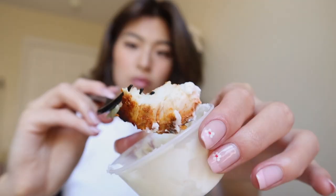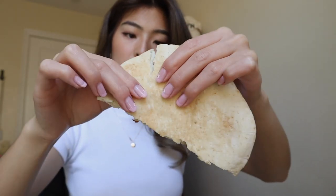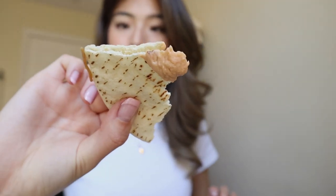This place will forever be one of my favorite Mediterranean places. I'm gonna take some of the pita bread. I air fried this so it's nice and warm. Dip it in the spicy hummus.